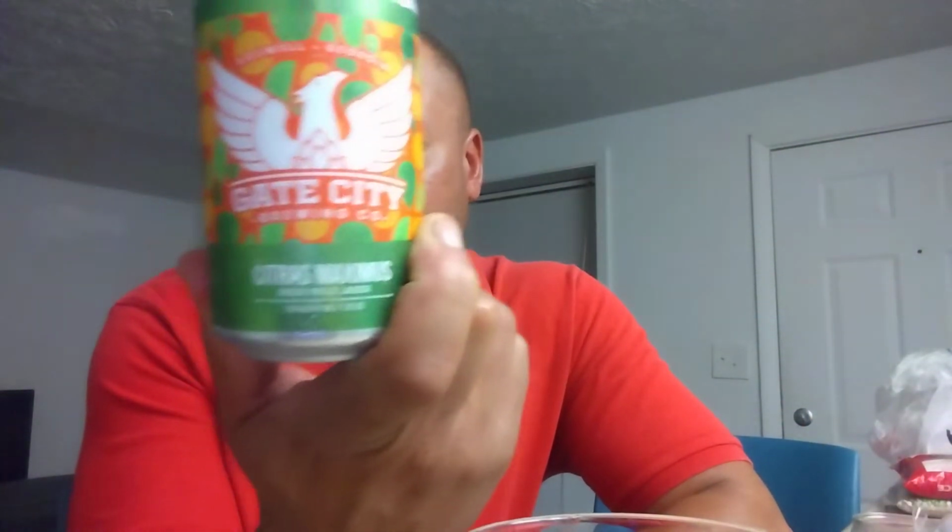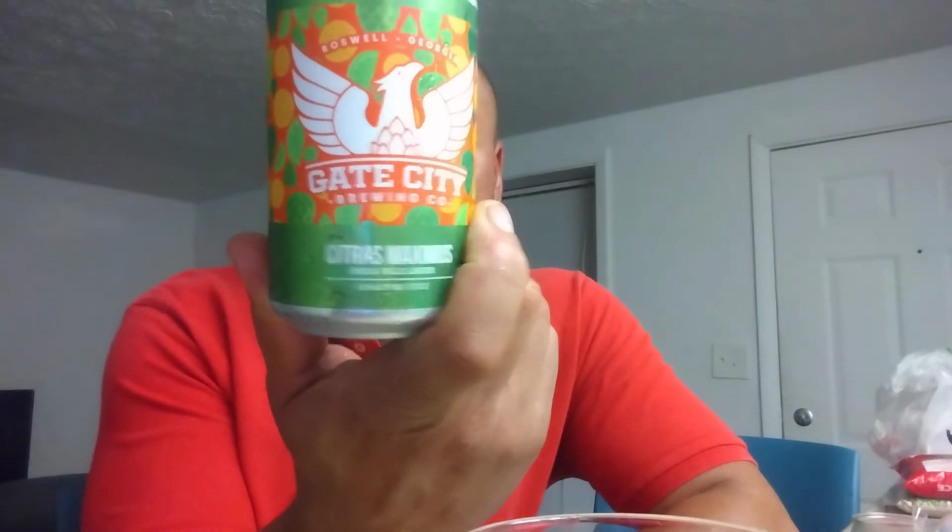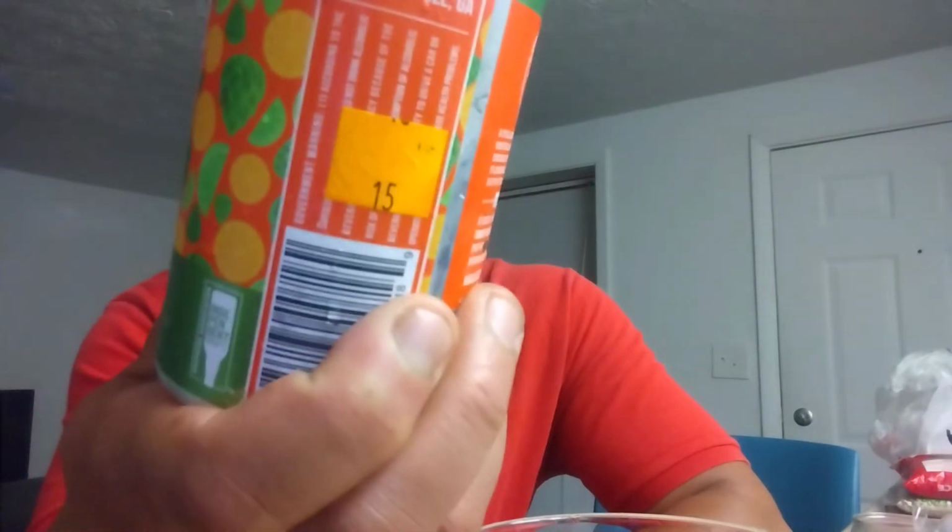We're looking at Citras Maximus India Pale Lager from our friends at Gate City Brewing. I bought this the other day. Of course, I got it at a discount, you know, the little red tag they have. Red tag, 50% off. Bought this at a local vine in Johns Creek, not far from here for me. Gate City Brewery.